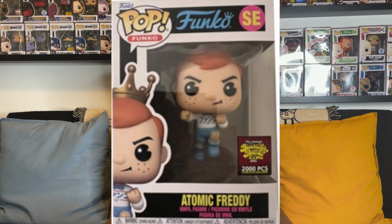The first one that we got our look at was the Atomic Freddy. So this one does look pretty cool. Another more original Freddy Funko. He is jumping in the air and stuff like that. Looks like he's punching, so it definitely looks like a fun figure.